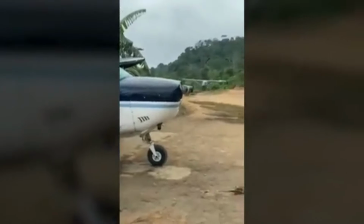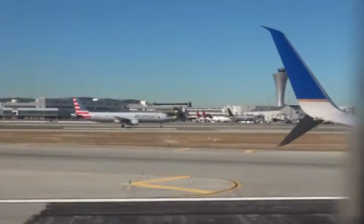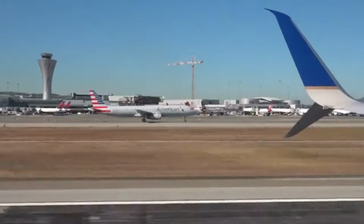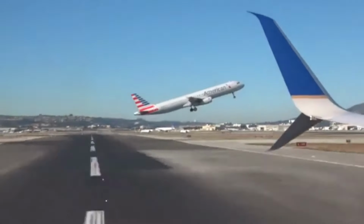This hidden jungle landing strip must have belonged to Pablo, why else would it be so short? When a good pilot sees a bridge, they can't resist doing this. Now's your chance to witness an incredible parallel takeoff of two airplanes, where everything had to line up perfectly. Most pilots need a miracle to pull out of a spin, but not this guy. His skills are enough.